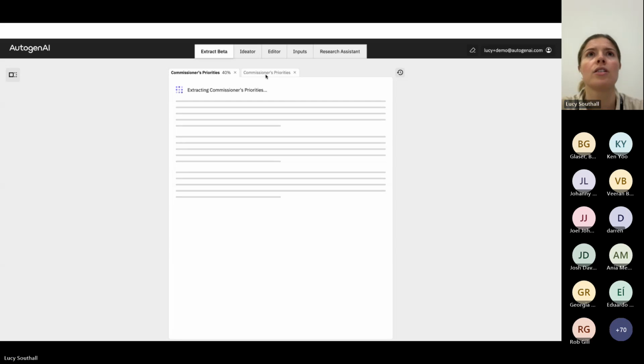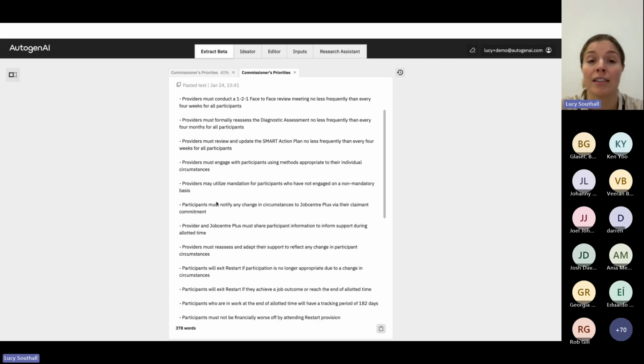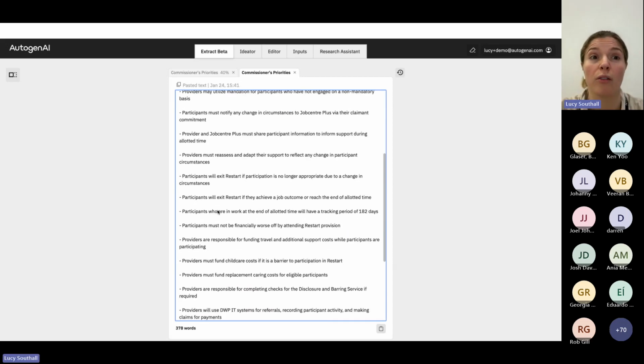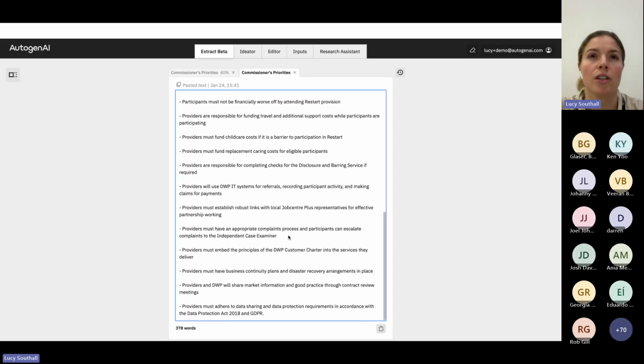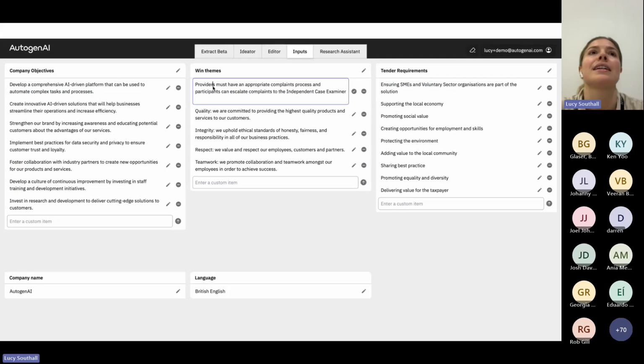So I already did this earlier just to demonstrate, and you can see that it's listed out all of the things that this particular 27,000 word specification would require. So I might choose one of these that I think would work really well as a win theme, which means I'm then literally using the text from the commissioner, rewording it and making it my own. So I'm really answering what that specification asked for. So here we go. Providers must have an appropriate complaints process. I know that for my company, that could be something that would be really useful. I might head straight into Inputs, delete this, paste this in, and maybe change it to the company name.